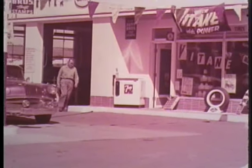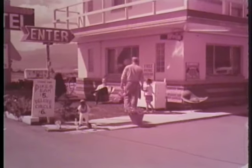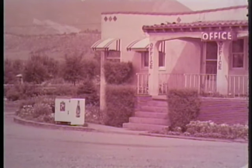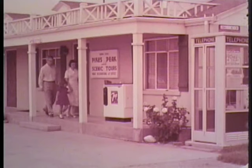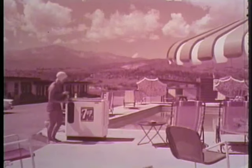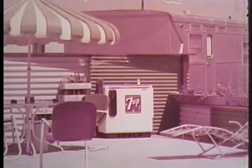It seemed as if there was a 7-Up vendor at every motel, gas station, and shop we passed. I just had to have these shots to take home and show the gang, to show what can be done with some real effort. We don't see this kind of vendor placement where I come from, but there's no reason why we shouldn't.